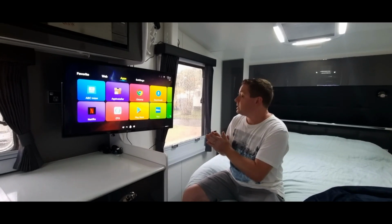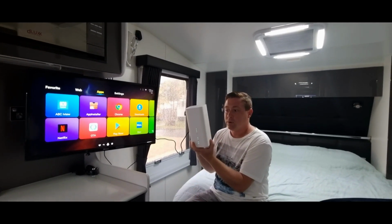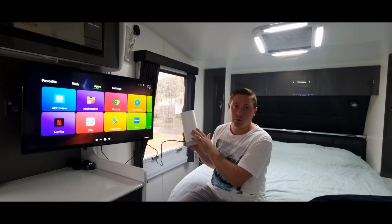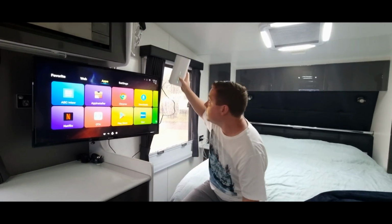So I went with just a basic Optus home router. This is it here, just a Huawei. It works fine for what we've been using at the moment. Once we get out back, I'm sure I'll run into a bit less reception, and that's where my next antenna solution will come in.